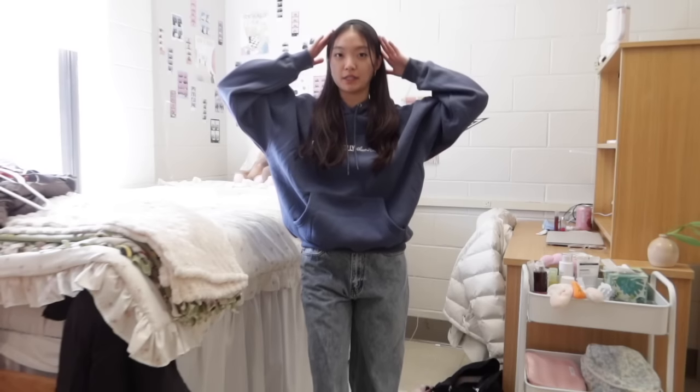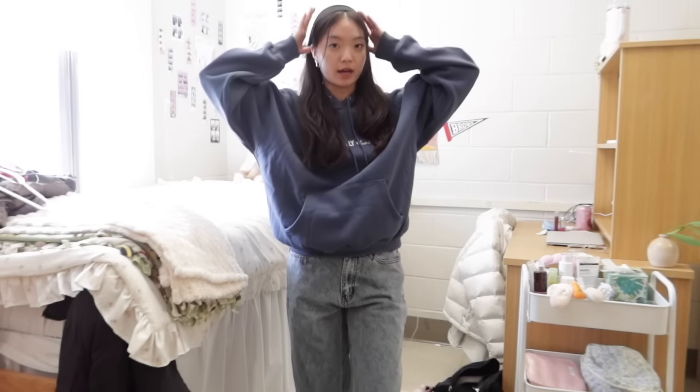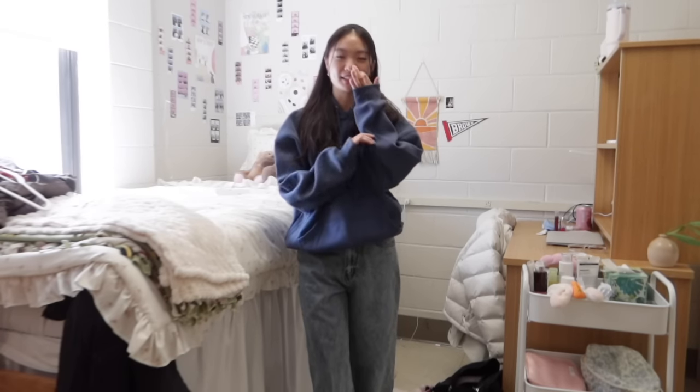And then something to elevate your outfits that are a little more on the casual side are headpieces. So I got this black headband just to pair whenever I'm feeling like being a little cute and not trying too hard, or when your hair is oily, it's day three without washing your hair, you know what I mean.